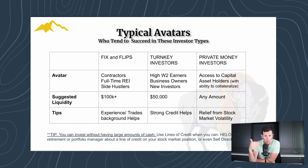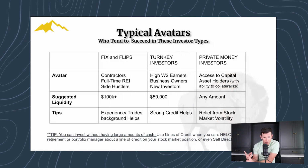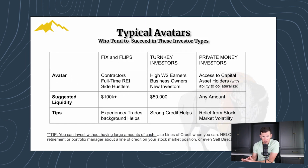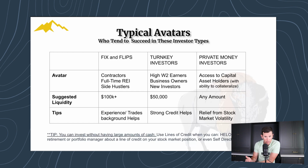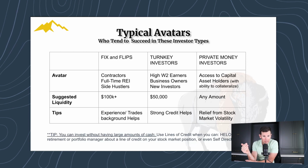These also could be people who have assets. Typically this could be real estate assets that you could borrow against. This could be the stock market. This could be your 401k, your self-directed. All these are great vehicles or great assets that you can use to be a private money lender, or be a limited partner. And again, that is a full presentation I really want to get deeper into and talk more about, but that's just touching on it.